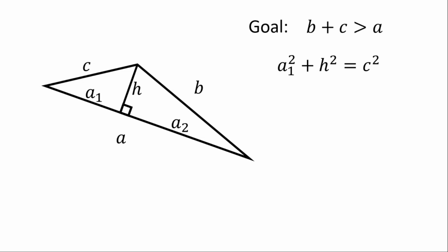And from there, we can establish that a1 squared is less than c squared, right? Because a1 squared plus h squared equals c squared. That means that in order for a1 squared to reach c squared, it needs something to be added to it, right? So that implies that a1 squared is going to be less than c squared, right? Because in order to reach c squared, it needs something to be added to it, right?